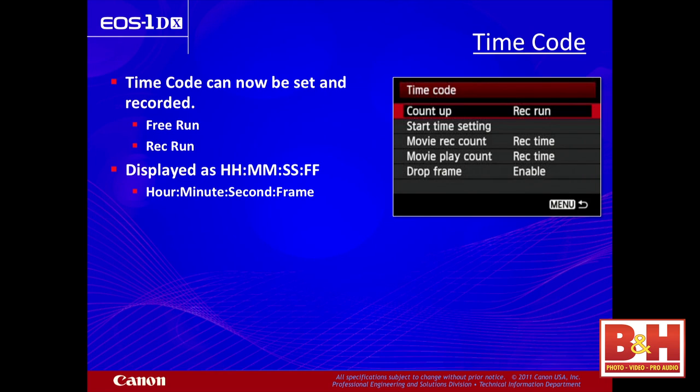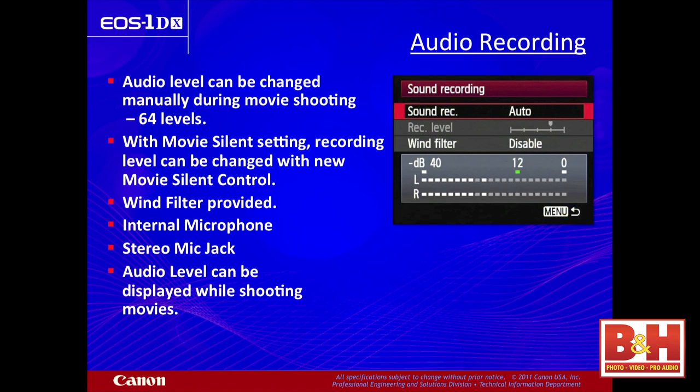You also have the ability to sync multiple cameras together and time code them and start them all at the same time. This can either be tethered or through the transmitter, but again, I'm not exactly sure. There aren't even any accessories for me to access. They don't exist. Like, there are pictures of them, but I've never seen them, so it's all in theory. You have the ability to manage audio recording while you're shooting.